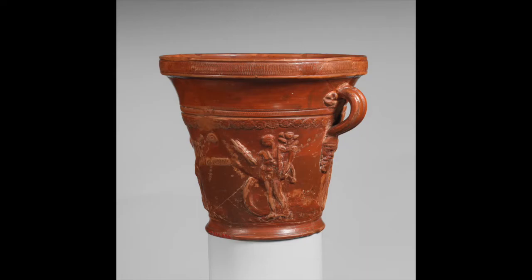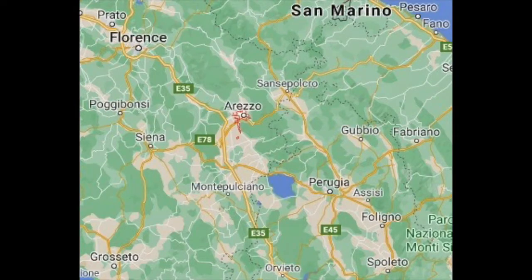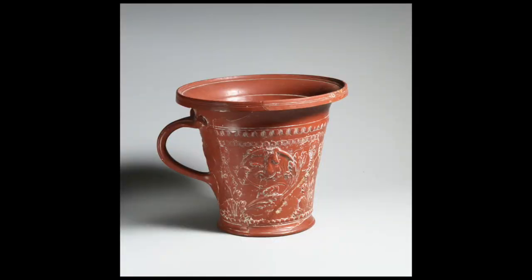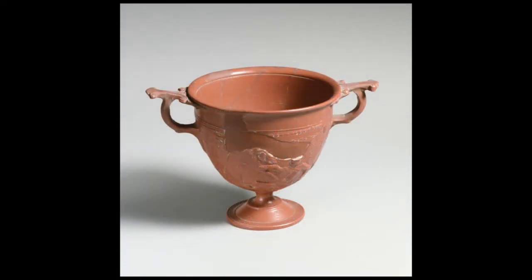This pottery technique is called terra sigillata. It was a high-quality Roman tableware with a glossy red finish and with decoration on it. The Etruscan town of Arretium, modern Arezzo, was a lively center for manufacturing this kind of pottery from mid-1st century BCE into the 1st century CE. We're seeing other examples of this kind of pottery that's on exhibit at the Metropolitan.